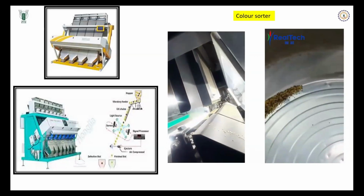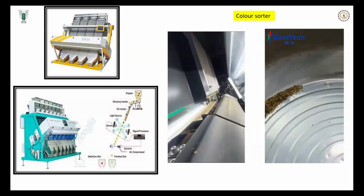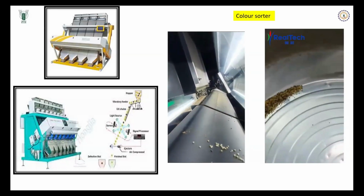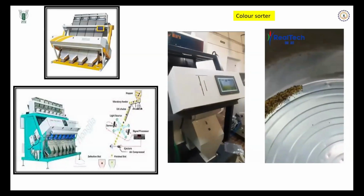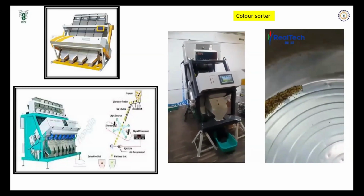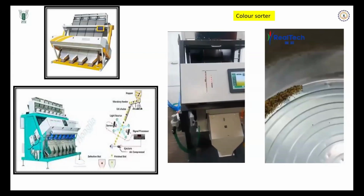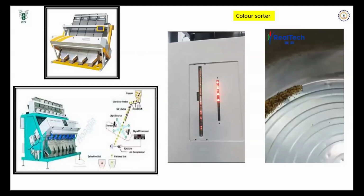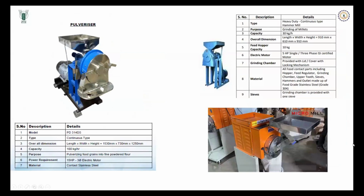So the takeaway point is that the capacity depends upon the number of channels, and there is also an adjustment by which the unwanted material and the other components can be separated, and the separation is based upon color. Then there are many models for making powder.